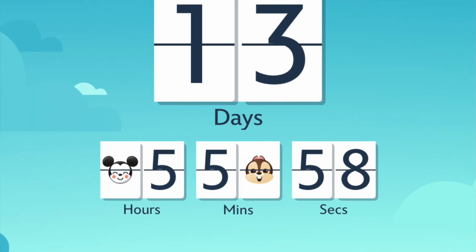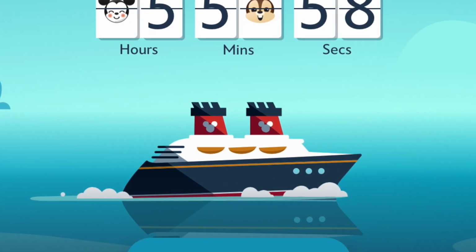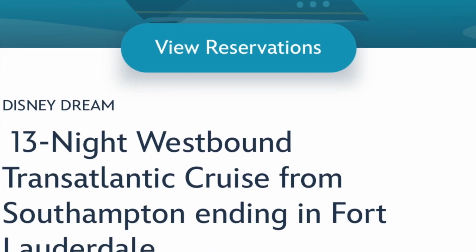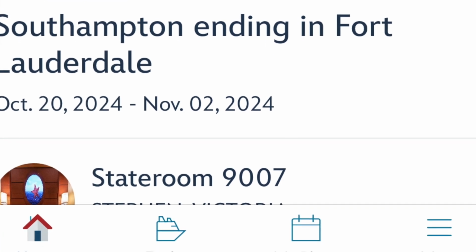So my number one tip is downloading the Disney Cruise Line app. This is really important because it gives you an idea of where you can eat, the shows, what is going to be going on, and the onboard activities. Later on, your window will open up, and I'll talk about this more in the video, and you can start booking things and you can use the app for that.